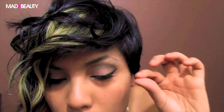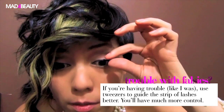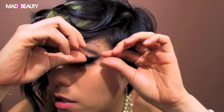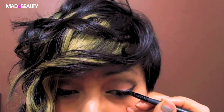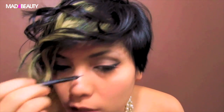Press it into your lashes. So I like to just put it down and kind of stick a little bit, and then I'll go in and fix the other end. And putting on smaller lashes is so much easier than doing a full row. And I've got a little bit extra. I'm just going to use my liner to kind of blend that line a little bit more.